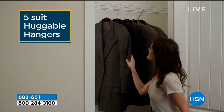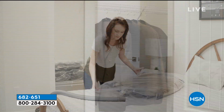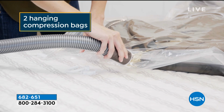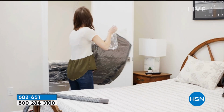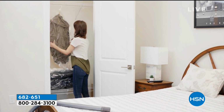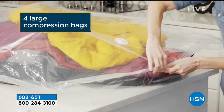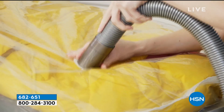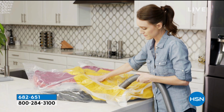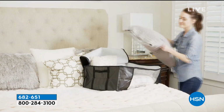Inside, you're going to get 5 of the huggable hangers for suits. You get 5 of the shirt hangers. In addition to that, 4 of the jumbo compression bags, 2 of the long hanging compression bags, 2 of the big jumbo storage totes, and also the hangers that I mentioned earlier. All you do is use your vacuum to suck out the air in the bags, then you put the bags in the totes. You can label them whatever you want, put them away.